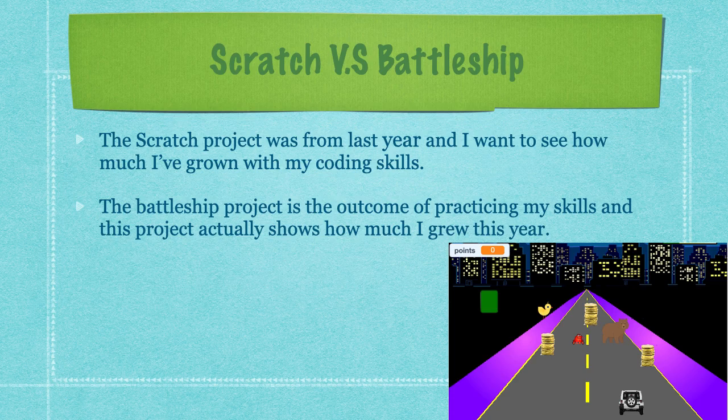So I did two projects. Their names are Scratch and Battleships. I did Scratch my junior year, which was last year. The comparison between these two is to show how much I've grown with my coding skills.